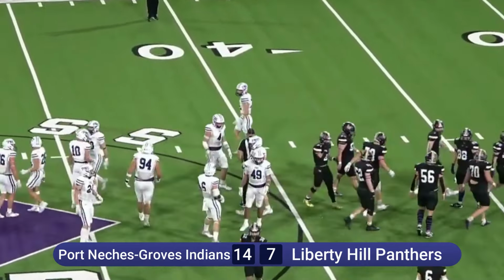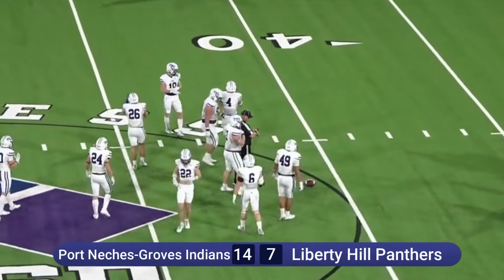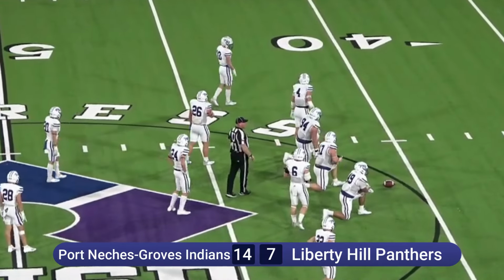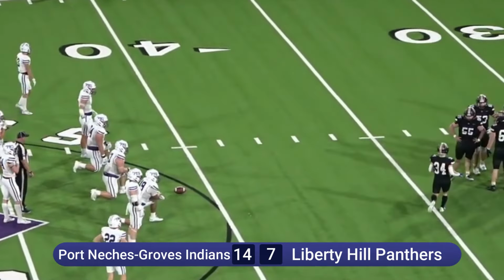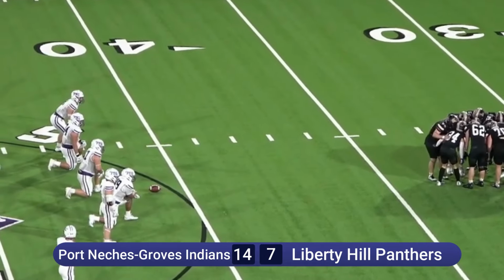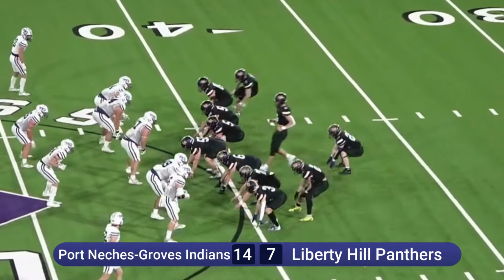After 2 PNG good stops, they have him here on a 3rd and 9. Let's see what they can do. Try to get 3rd and out. Might see a pass here from Liberty Hill. Maybe. It's 3rd and long. They probably will run the ball. PNG's defense hoping to keep them to about 1 or 2 yards. 4th and 7, make them punt. PNG is just going to have to work on containing them inside of the box.